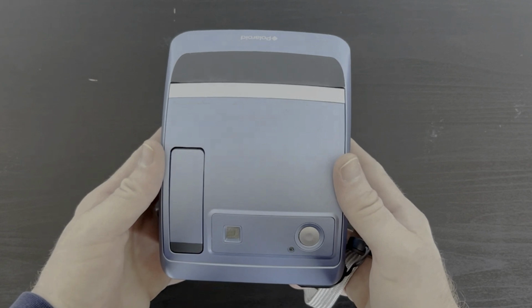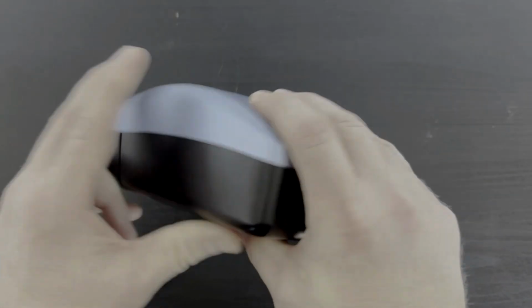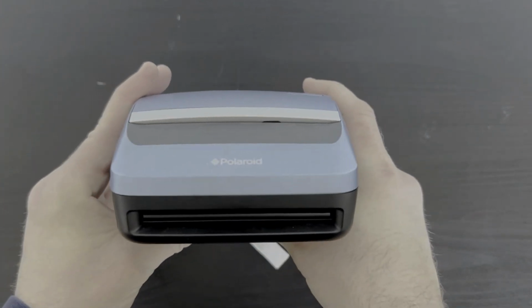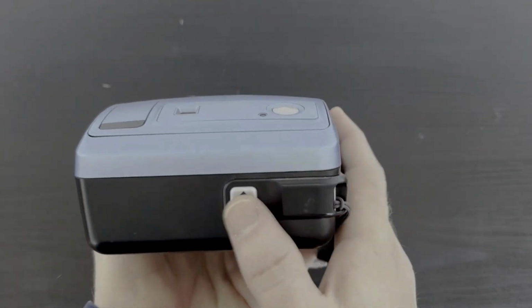And next, as I do on almost all of my trips, I'll be bringing along a camera. And this time, I thought it'd be really cool to bring along my Polaroid camera. So I've had this for a number of years. It's actually from the brand Polaroid. And I really love taking pictures on this thing.